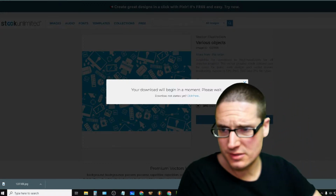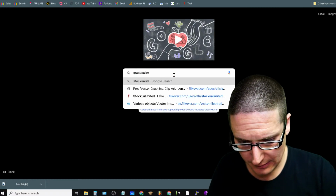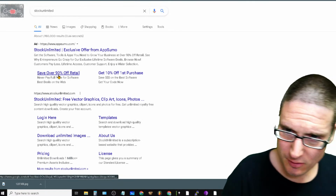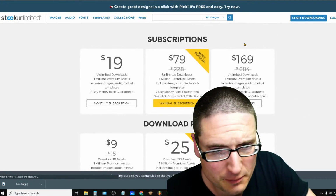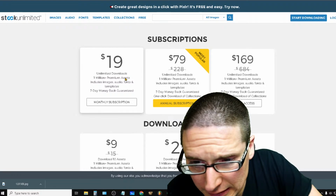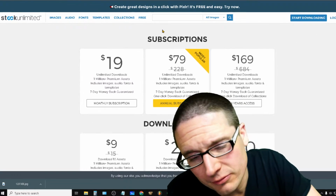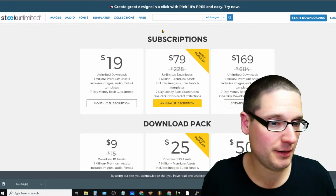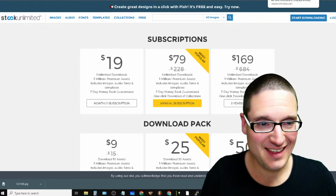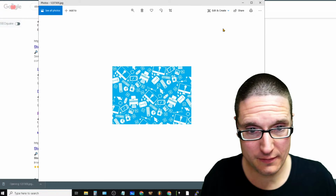All right, so what's this work? So this is called Stock Unlimited. Let's go over here and take a look and see what kind of number they're talking about. So it looks like unlimited downloads is 20 bucks, a million premium assets. So for $20, you have Stock Unlimited. And wow, that's freaking awesome. And then I have the photo.